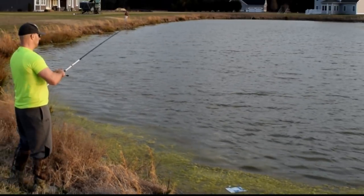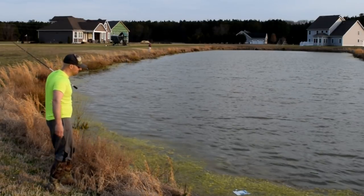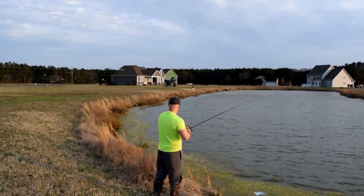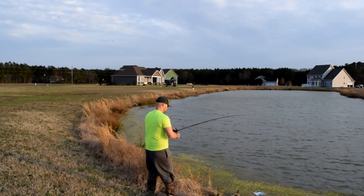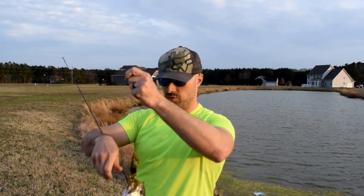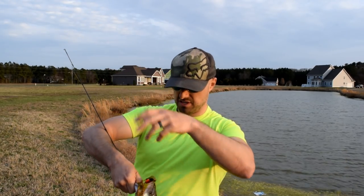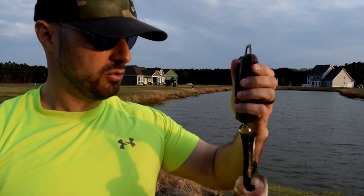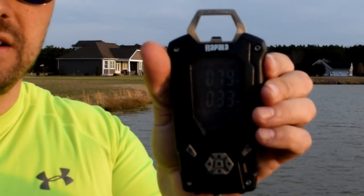Here we go. There we go. There we go. This fish, gonna weigh it for the Gmoneystrong Outdoors Spring Bass Open. That's coming in at 0.79. See that?